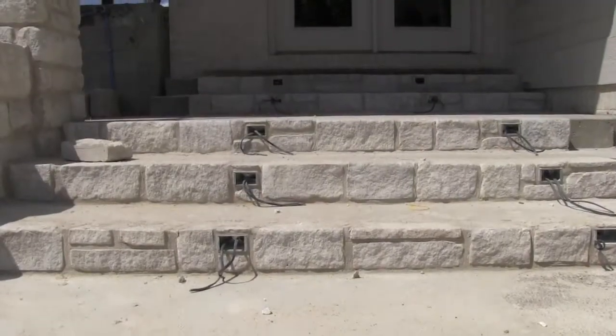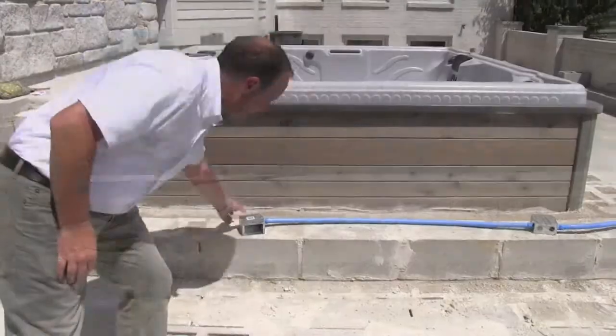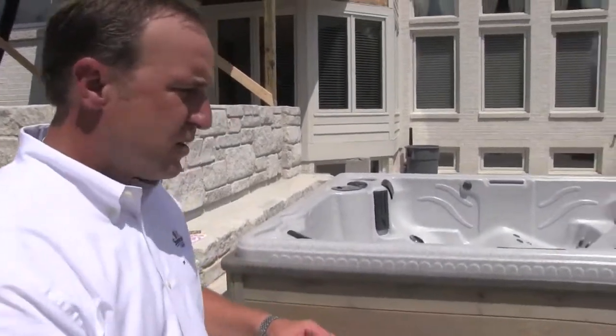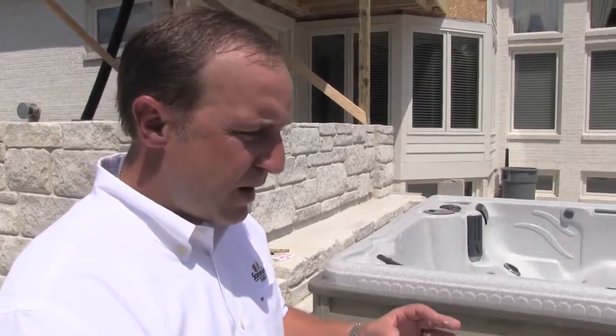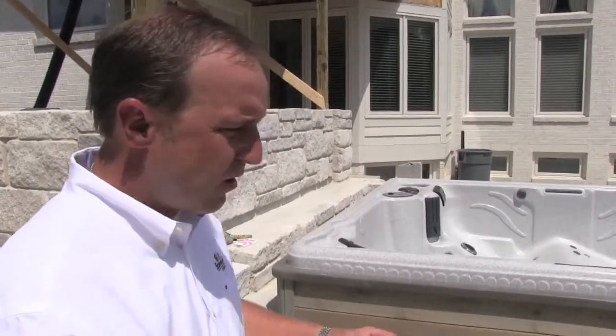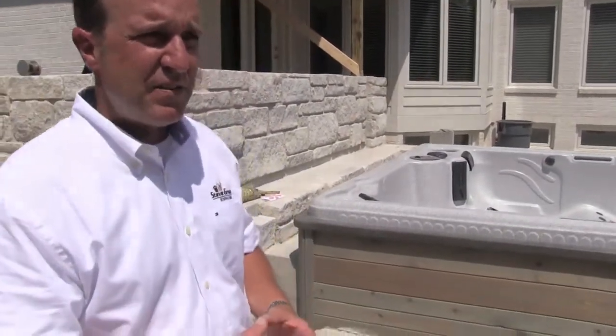The nice thing too is knowing that we have the step lights over here, and we've created this same step light look on these benches going up into the spa. So there's been a lot of work behind the scenes with this picture that we're trying to create, and to make sure that we get everything in the right place. It's going to be a great accent lighting, I think, as it starts getting dusk in the evening.